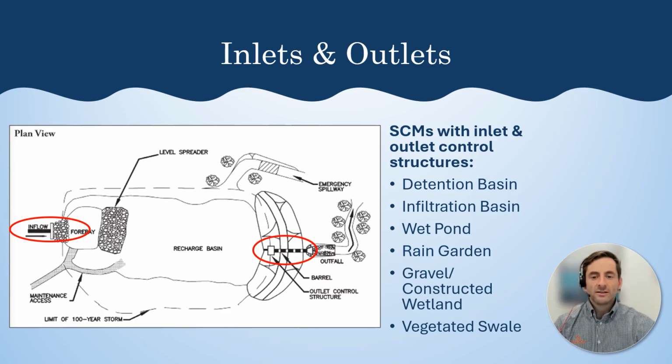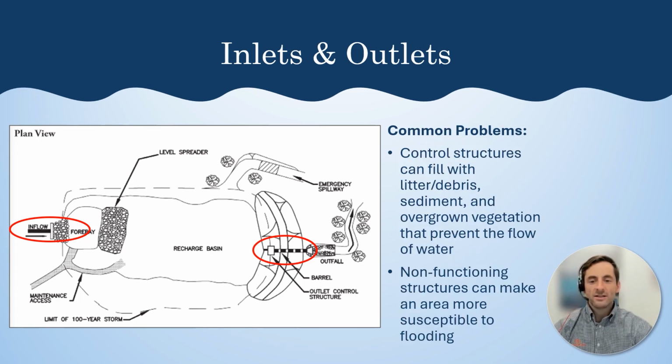Control measures with inlet and outlet control structures typically include detention basins, infiltration basins, wet ponds, rain gardens, constructed wetlands and gravel wetlands, and vegetated swales. This photo shows the inlet on the left and the outlet of the control measure on the right. When inlets and outlets are filled with litter, debris, sediment, overgrown vegetation, or other items that prevent the flow of water, this can be problematic. When structures are not functioning, they can make the entire area more susceptible to flooding.